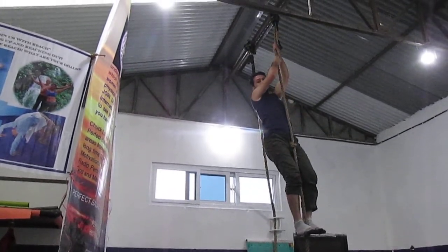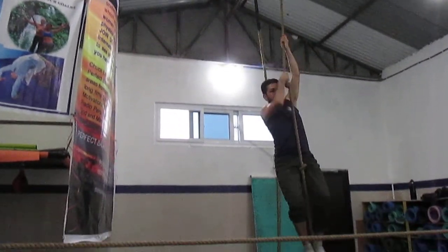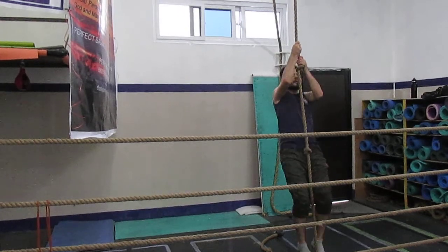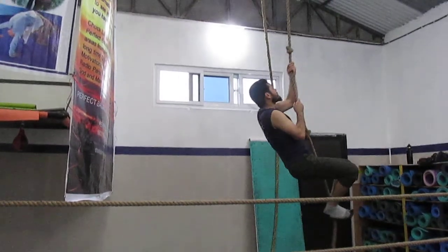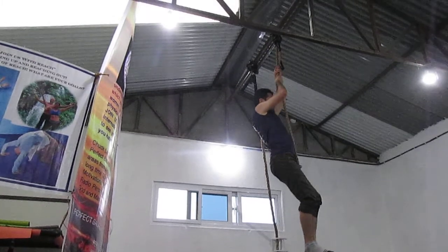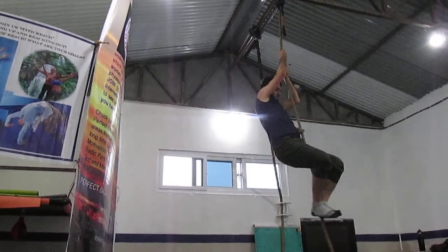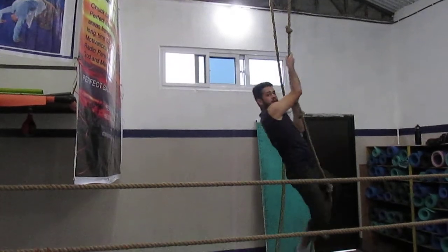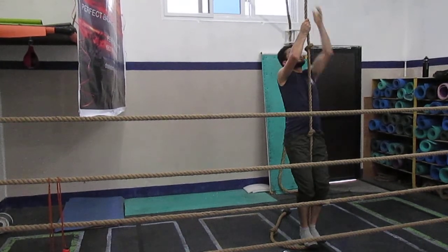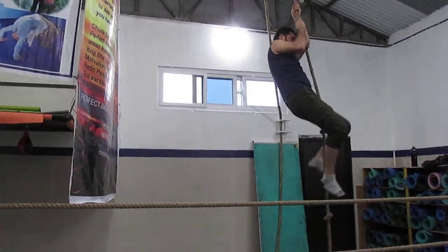Now, this can either be done rapidly or it can be done with tailored movements, which he is doing at this point. This particular rope is designed with knots to where you have to pull your body from knot to knot and touch each knot before touching the top. We have a rope behind it, which we also do, which is climbed with basically strength and speed.